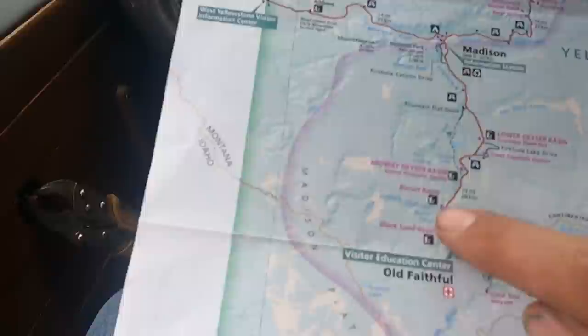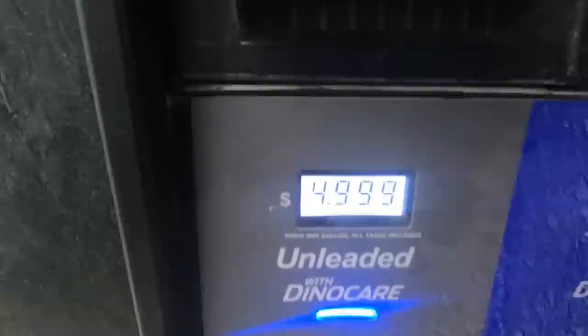Sinclair came through with that 87, $4.99 a gallon. All right, we are topped off with gas and now we don't have to worry about it until well into Montana, which is good because I didn't really know how far the next gas station was gonna be. So, all right guys, I'm headed back to camp. I might stop at one more place. We'll just see how crowded it is.